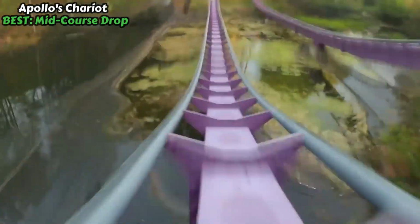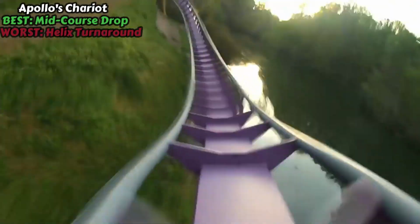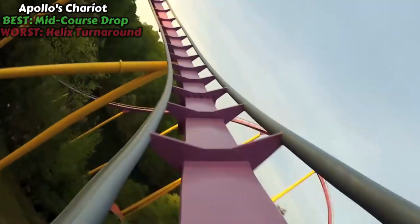For the worst element on Apollo's Chariot, I think the helix turnaround is very weak, not delivering any forces whatsoever, and it always crawls at the top of it. The visuals of being by the river are cool, but it lacks the forces or speed of the other Hypers' turnarounds.